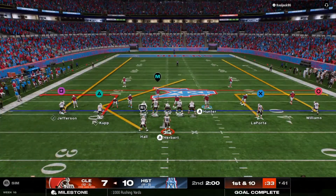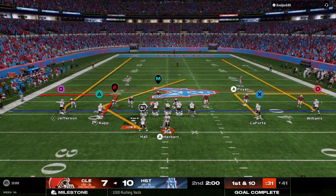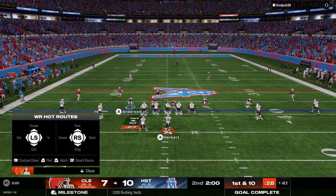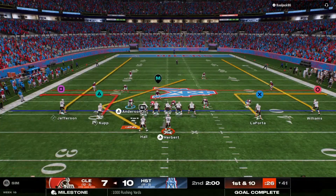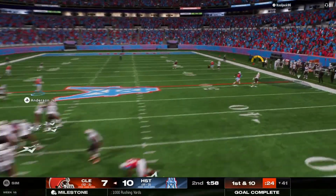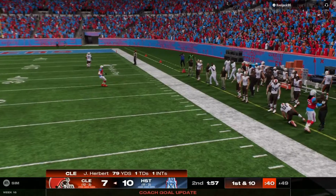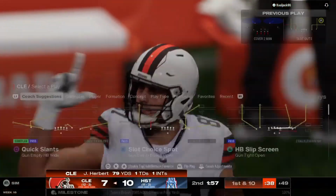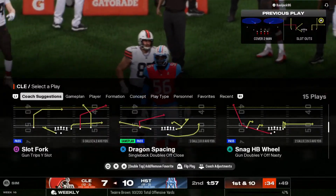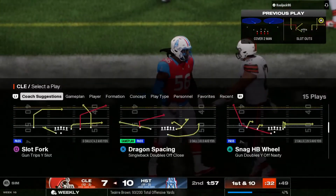1st and 10 from the 41. Working from the gun here, it's Herbert. Laporta pulls it in along the sideline. And he crosses midfield before going out. They come through with a nice gain of 10 and a 1st down.